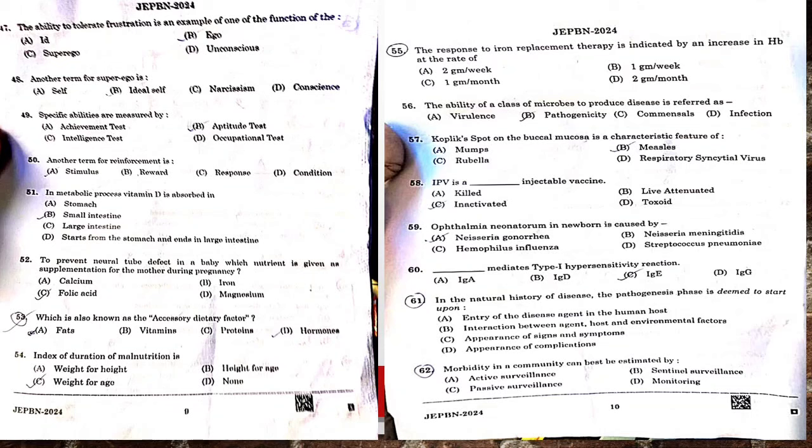Next, the ability to tolerate frustration is an example of one of the functions of ego. Option B. Another term for superego is ideal self. মানে ideal principle এ বিশ্বাসী, তাই এটা ideal self. Specific abilities are measured by aptitude test. Another term for reinforcement is option B, reward.